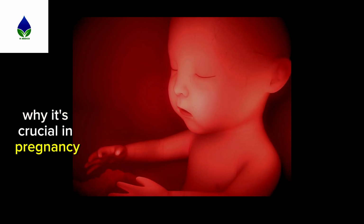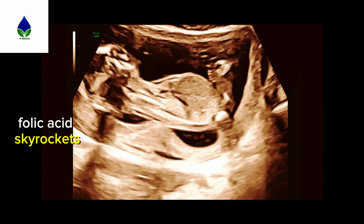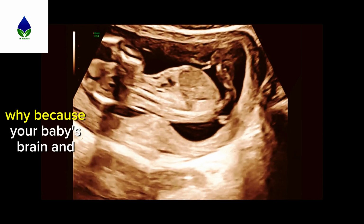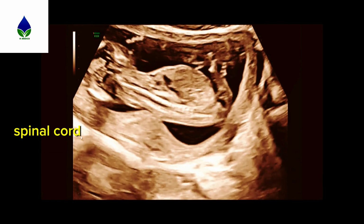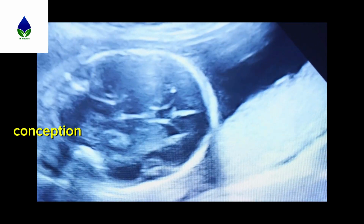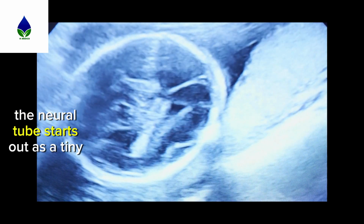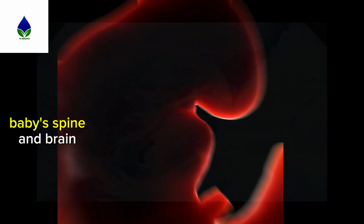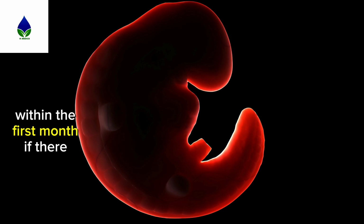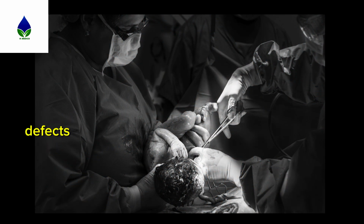Why it's crucial in pregnancy. During pregnancy, your need for folic acid skyrockets. Why? Because your baby's brain and spinal cord, known together as the neural tube, begin forming just days after conception, often before you even realize you're pregnant. The neural tube starts out as a tiny ribbon of tissue, which closes to form the foundation for your baby's spine and brain within the first month. If there isn't enough folic acid, that tube might not close correctly, leading to serious birth defects.